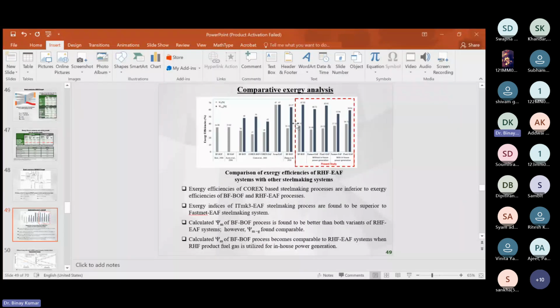Then the exergy indices of ITmk3 EAF steel making process are found to be superior to Fastmet EAF steel making system. From this figure, you can see that these values are for the Fastmet EAF system and these values for the ITmk3 EAF system. And you can see that the exergy indices of ITmk3 EAF system are slightly superior to that of the Fastmet EAF system.